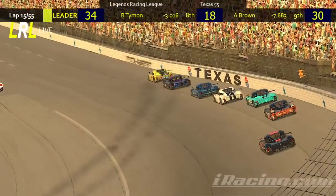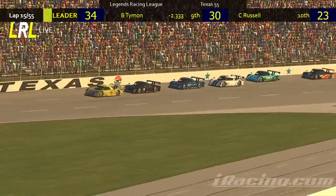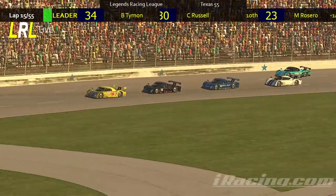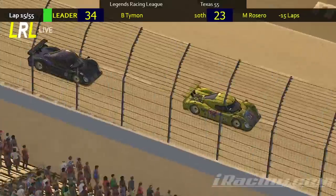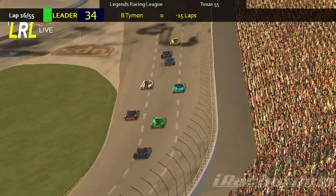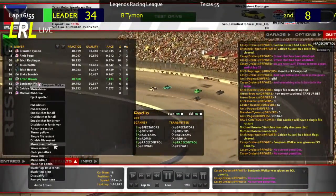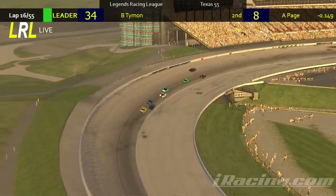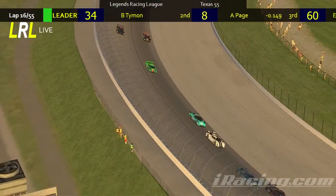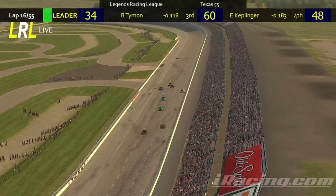We are back live here at Texas as we're about to go green. And we are green. Aaron gets an amazing jump, but only gets past one person. That's Heater on the outside, as someone's looking to the bottom. And I believe that's Eric Keplinger, and with the competition caution he's coming to the inside.